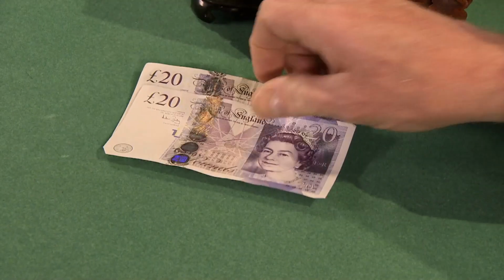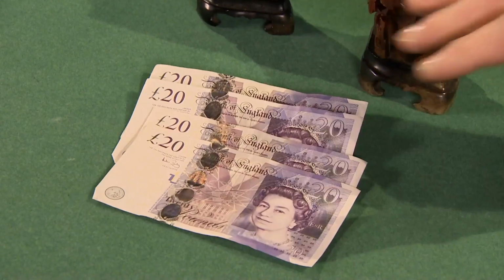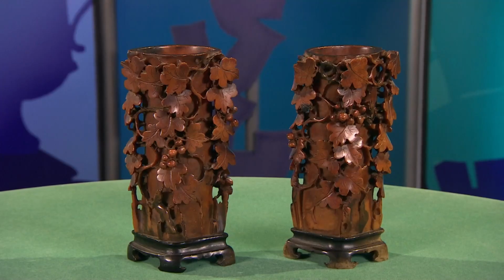I'll have a go at buying them, shall I? 20, 40, 60, 80 pounds. Oh, you don't like 80 pounds? My daughter's getting married in October in America. I want the money to go over. I can't take those with me. No, that's true, and I thought you were going to say to make a nice present for her, but she wouldn't want a damaged brush pot, would she now, let's be honest? Would I want a damaged brush pot? Yes. Yes, she says firmly.